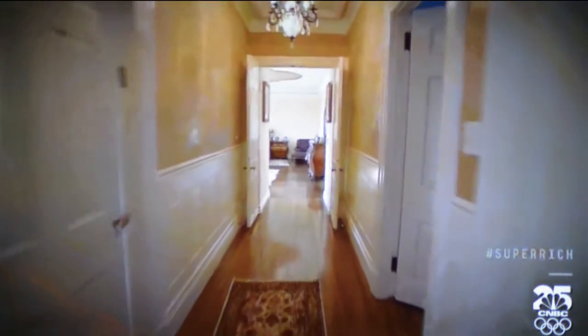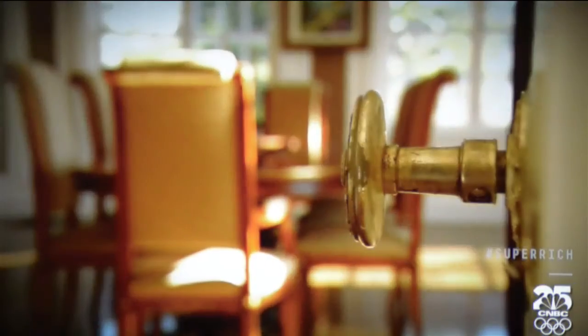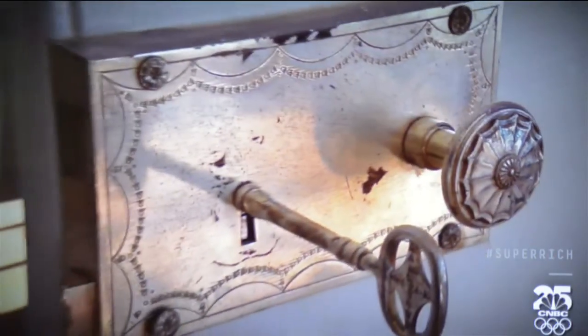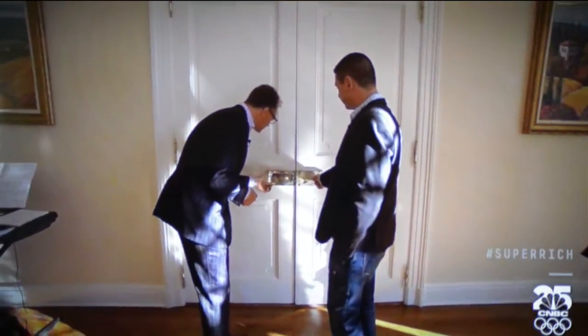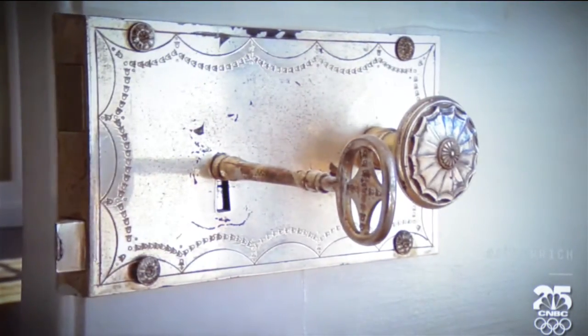The walls in this place are 20 to 30 inches thick, and the massive double doors come with their own serious jewelry. Wow, I love this hardware. What is this made out of? Solid silver. And that means these heavy-duty doorknobs are worth $20 an ounce.